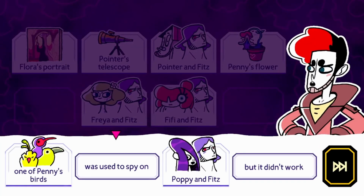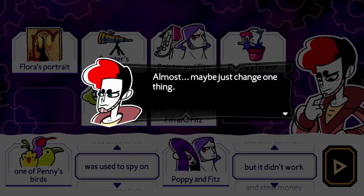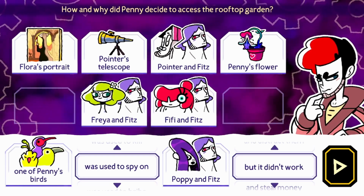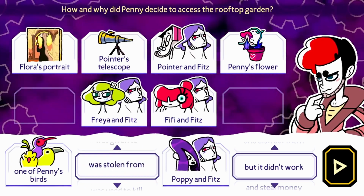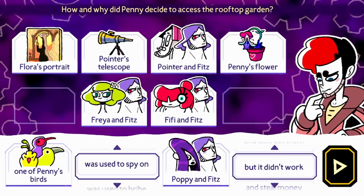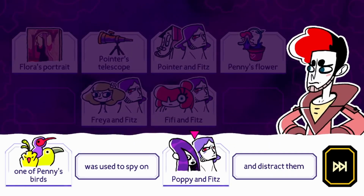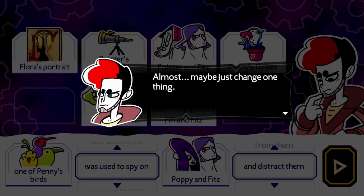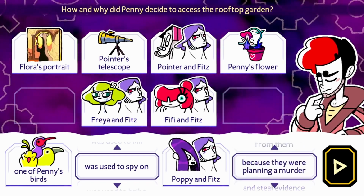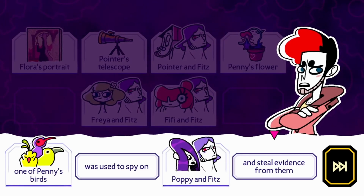One of Penny's birds was used to spy on Poppy and Fitz, but it didn't work. Almost. Maybe just change one thing. How and why did Penny decide to access the top garden? One of Penny's birds was used to spy on Poppy and Fitz and distract them. Almost. Maybe just change one thing. One of Penny's birds was used to spy on Poppy and Fitz and steal evidence from them.